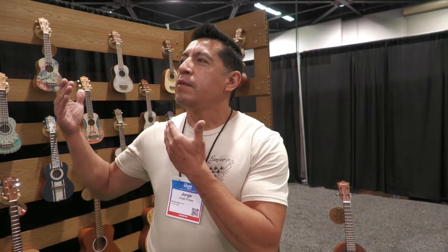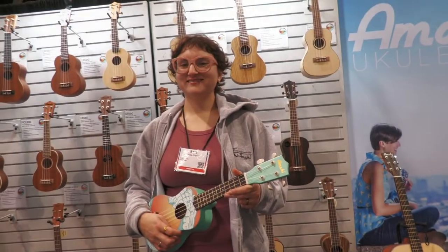And what is different is that behind every ukulele, we have a concept that fits with different people. We are doing this with the idea of sharing with people a concept of caring for the planet and the environment, and also making a connection with people that are not musicians, to make a better world through music with the ukulele. That's really neat. Thank you so much. That's the concept. Thank you so much.